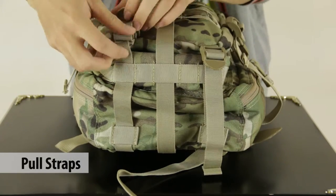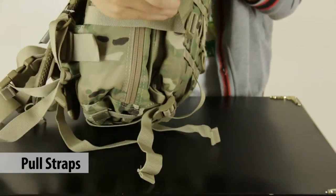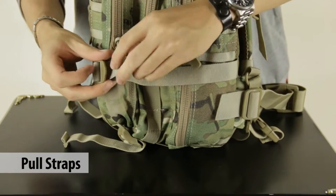This backpack is equipped with multiple buckle straps around the bag for extra security. You can expand or contract the bag according to your preference, using the pull straps located at the bottom and at the side of the bag.